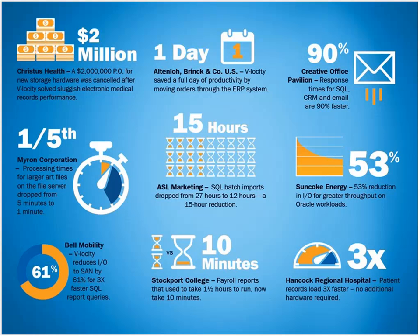Now, just to give you some real-world examples of how it's helped other customers. I'm not going to share all of these that are on this slide, I'll just call out a couple. You can go to our website. We have over 20 case studies published on our website. All of them cite at least a doubling in performance of their SQL servers.